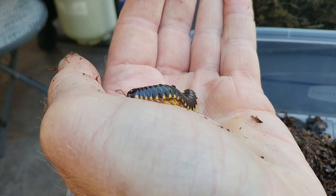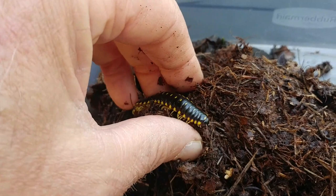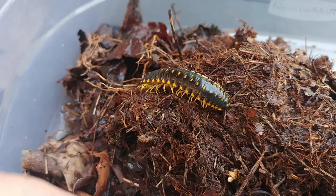The word milli means a thousand. This guy has a lot of legs, not actually a thousand, and I haven't got around to counting them. And a lot of millipedes, as they get older, add segments, and so they'll get more and more legs as they get older. Millipedes eat this leaf litter. This is his real habitat here. This is where he lives. This is what he does.